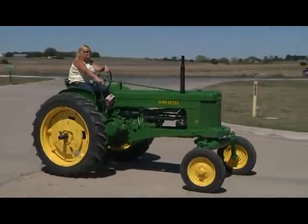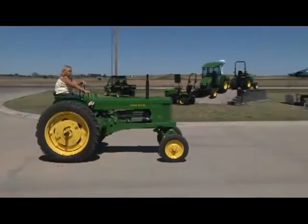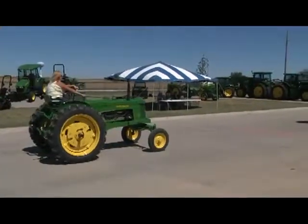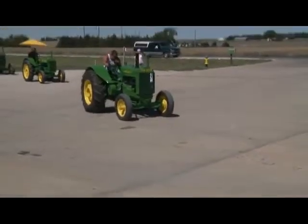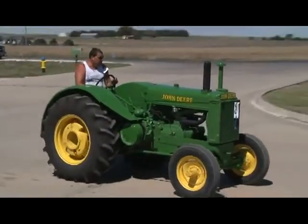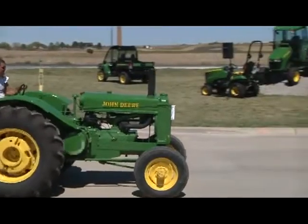Folks, here we have a 1953 John Deere Model 50, owned by Brian Schick of Densmore, Kansas. Brian Schick, a 1953 John Deere 50. Another one owned by Brian, a 1942, this is a 42, John Deere Model AR.